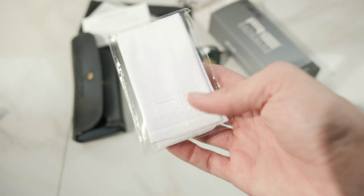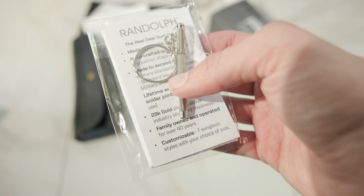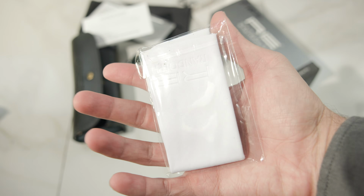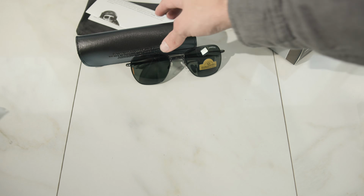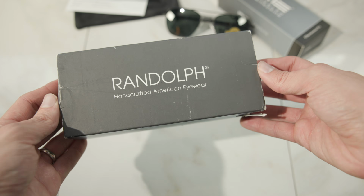And then this is what they consider to be the maintenance kit. They have an RE pressed little cleaning cloth, and then they give you a little tool here so you can tighten your frames or remove the lenses or something like that. This is not what a vintage maintenance kit looks like. It actually comes in a little box with nose rests and stuff like that. So yeah, basically totally fake. Absolutely disgusting. Let's go ahead and take a look at some of their older styles that are authentic.